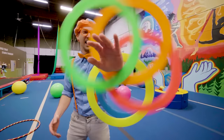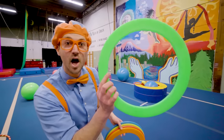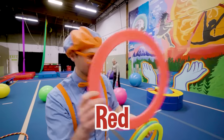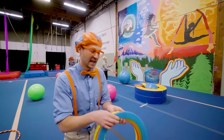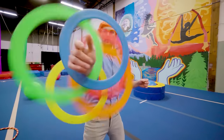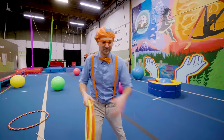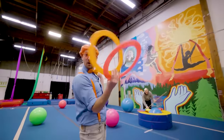Hey, speaking of juggling, maybe I could take these rings and juggle the rings. First, what color are these rings? Yeah, a green circle, an orange circle, a red circle, a yellow circle, and a blue circle. All right. Whoa. Woohoo. That's awesome. All right. Let's take three of them. This is going to be a little bit trickier. Here we go. Woo. How'd I do?